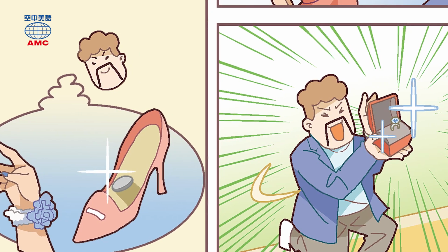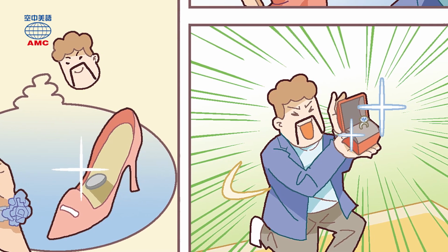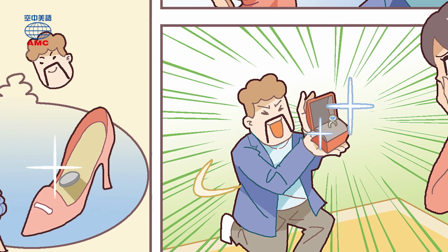Borrowing something from a married friend is lucky. Something blue keeps evil away. The sixpence can bring money to the couple.